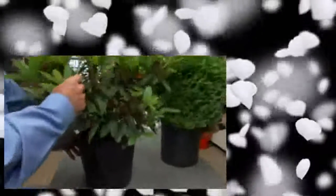Wow. And what about the rhododendron? Some species of rhododendron will get up to 15 feet also. So we really got to think about where we're going to plant these. We have an expression in the business: put the right plant in the right place.